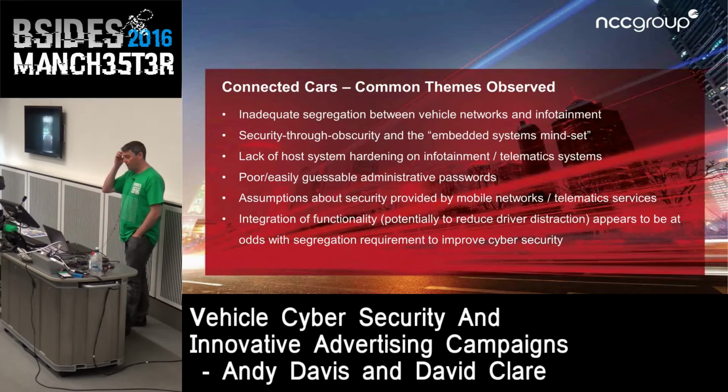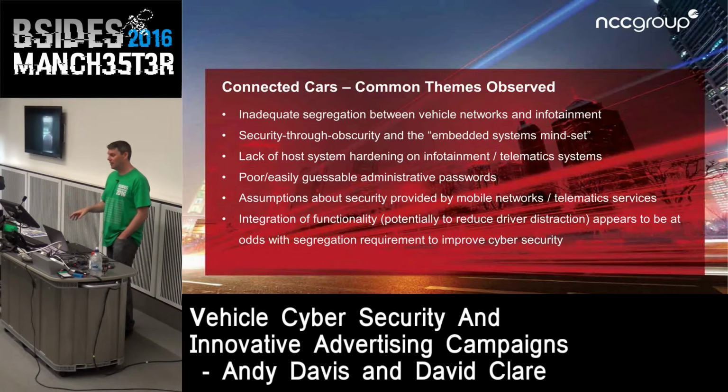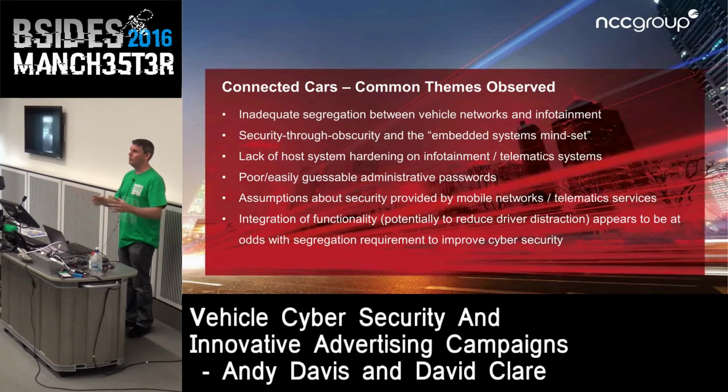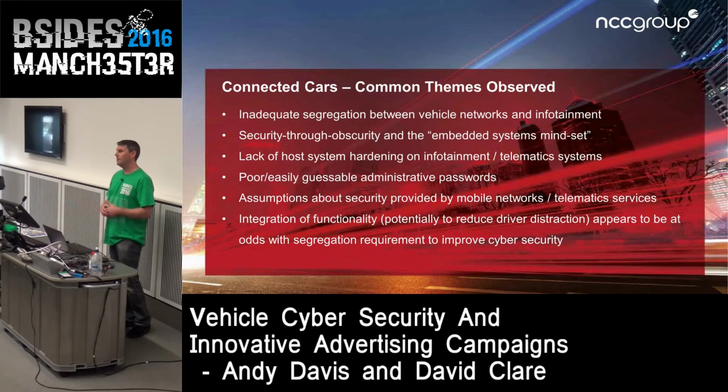So some of the common themes that we've seen: there's definitely inadequate segregation all over the place, not just between different CAN segments. The stuff that Dave was talking about, you tend to see multi-CAN vehicles these days, whereas in the olden days you'd have one flat CAN network and all the ECUs connected to that. Now you have multi-CAN networks with high-speed CAN and medium-speed CAN, and then you have gateways in between them. But those gateways aren't necessarily security gateways, they're just mechanisms for routing between them.